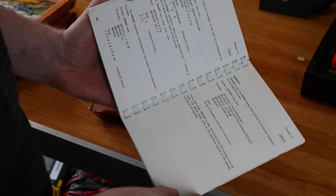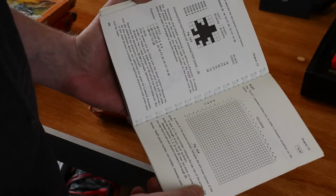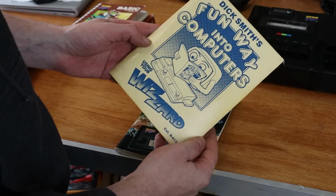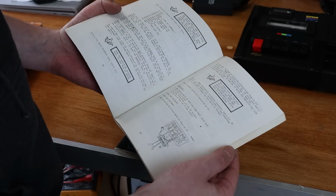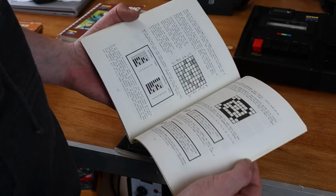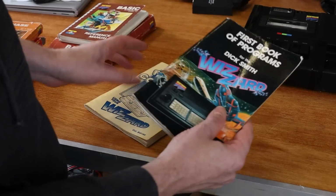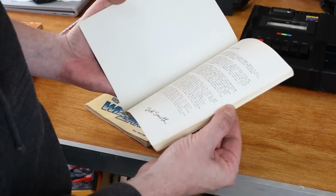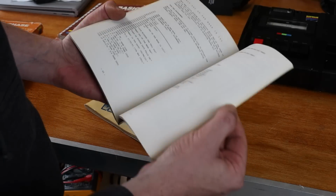It's no Commodore VIC-20 book or anything like that, but I guess it does the job. There were, of course, other books available. I've got Dick Smith's Fun Way into Computers Using Your Wizard. A bit the same as the normal BASIC manual, maybe a little more written in English, but other than that, it goes through everything you might want to do in BASIC. And First Book of Programs for the Dick Smith Wizzard, which is, as you would suggest, just lists and lists and lists of BASIC programs.